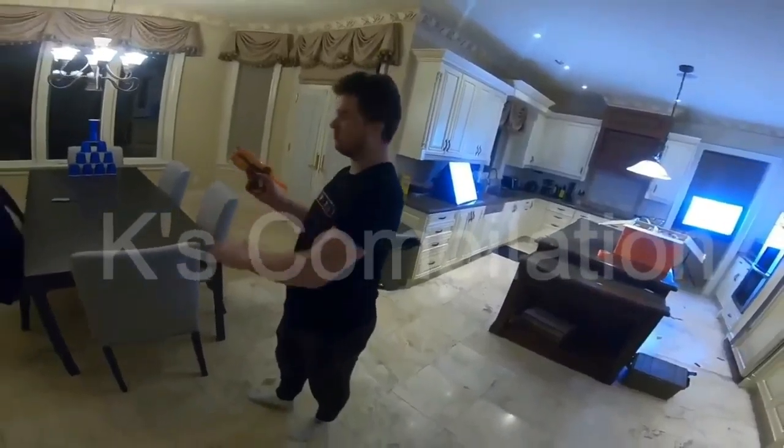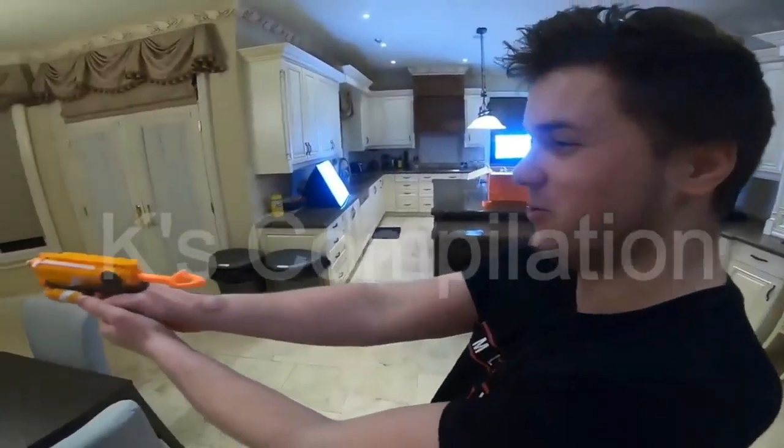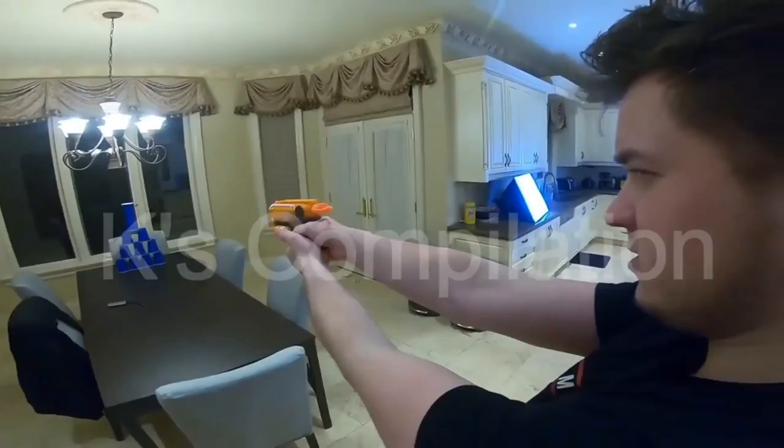It doesn't really work for our cups, but I'm going to check out the accuracy of this thing, because whenever I get a new Nerf gun, I gotta fire it off and see how it works. Honestly, it feels really cool. Let's check it out, ready? I'm gonna go for the top one. 3, 2, 1. Oh, all right, a little high.